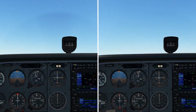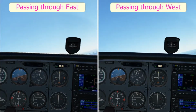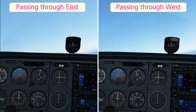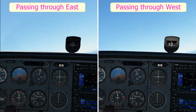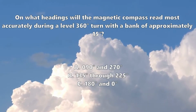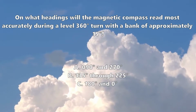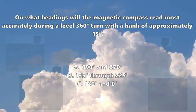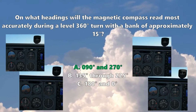This error is at its maximum on the north and south headings, and the error is non-existent on east-west headings. And the error reduces linearly between the polar headings and the east-west headings. So the answer to the question on what headings will the magnetic compass read the most accurately during a level 360 degree turn with a bank of approximately 15 degrees is A, 090 and 270.